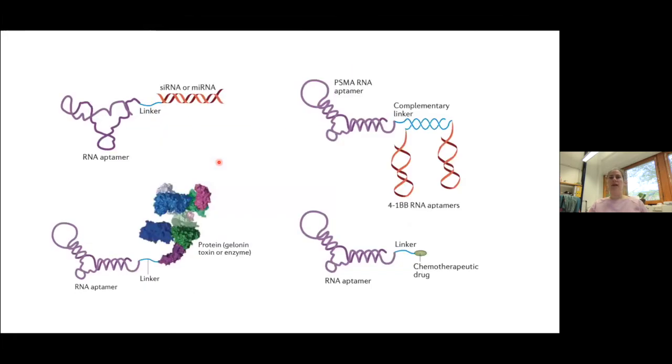And as you can see, many different types of molecules have already been linked to aptamers. Here you can have, for example, an siRNA. In violet, you can always see the aptamer. Or you can attach a protein or an antibody.